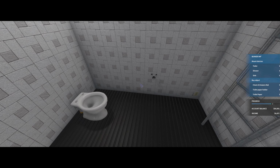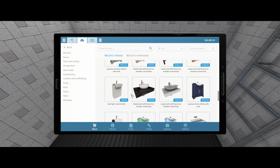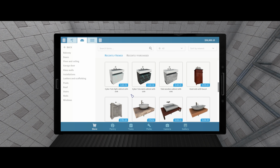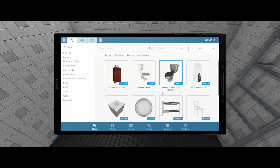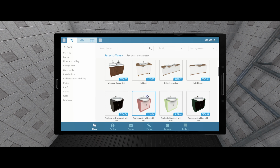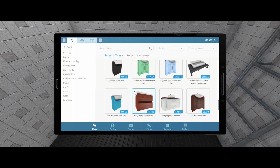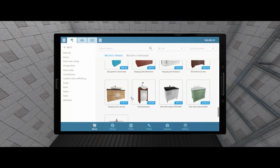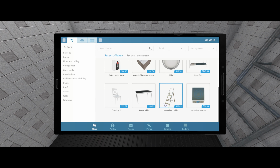It's not bad. So that's where the toilet will go. We'll get a nice sink. Let's see. What kind of sink? Well, that's interesting. Maybe that does that. What kind of sink do I want to go with? I kind of like this style. Can't really do, I don't want wood though.